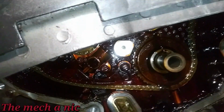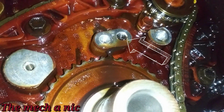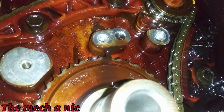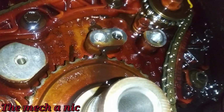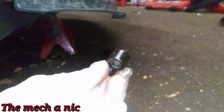If we take a closer look at where that nozzle goes, which is right there, you can see we do have oil coming out of it. So it is flowing, but I'm going to go ahead and put a vacuum pump on it and make sure we could get oil coming out of that, even though we could see it is. But I just want to confirm. So that tells me that there is oil flowing through that port right there. It's just this piece is clogged.